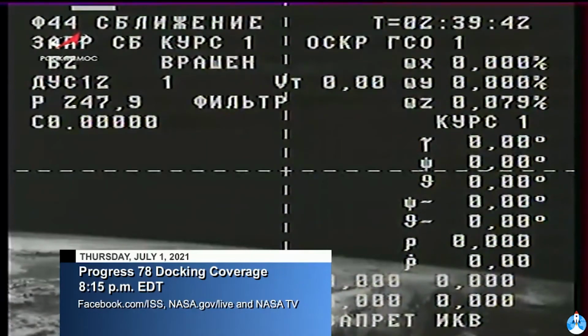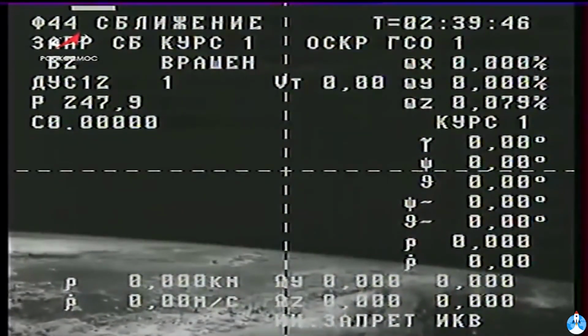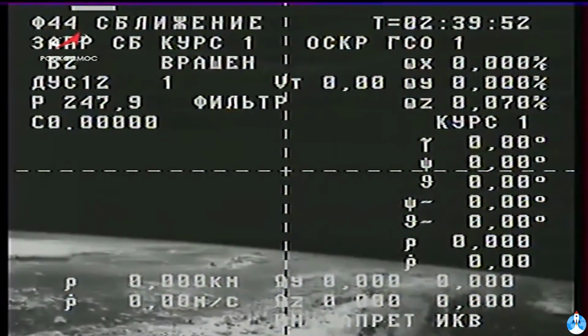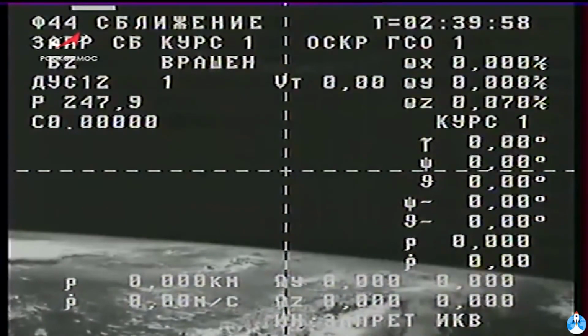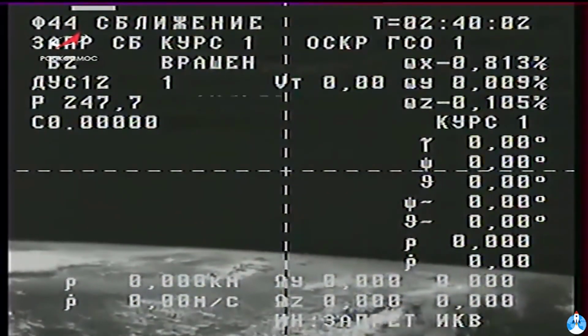Recapping the milestones from today, liftoff occurred on time at 7:27 p.m. Eastern Time, which was 4:27 a.m. at the launch site in Baikonur. The Soyuz 2.1A booster lifted off from Site 31 in Baikonur, and all three stages performed as planned, propelling Progress into its preliminary orbit. Progress will stay on the station for about 5 months.